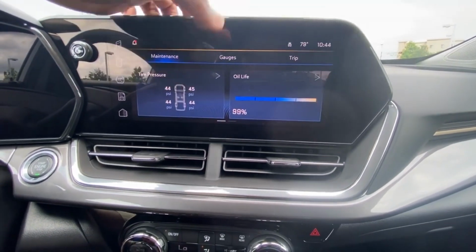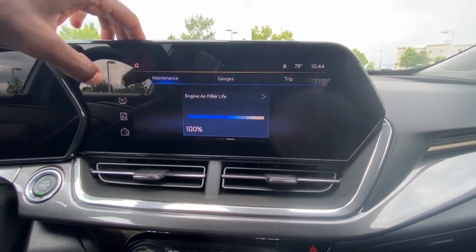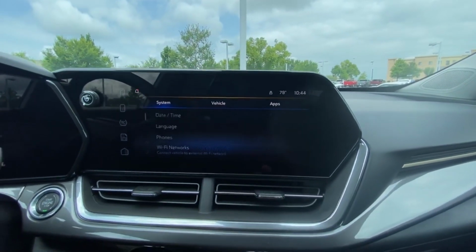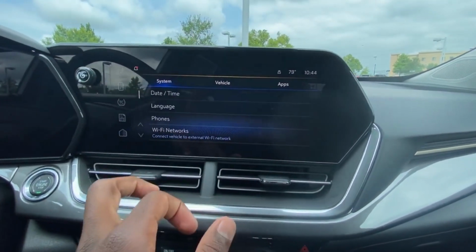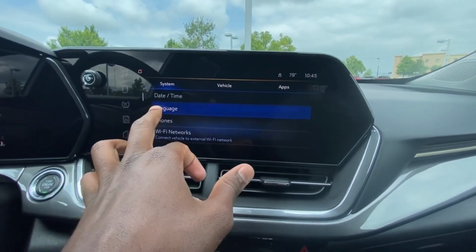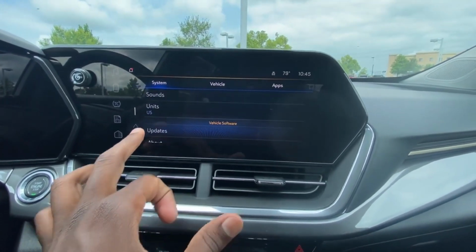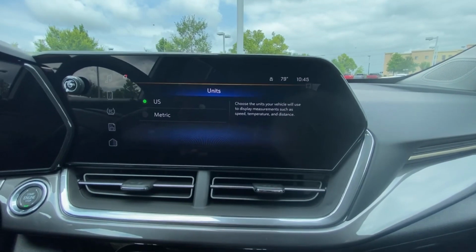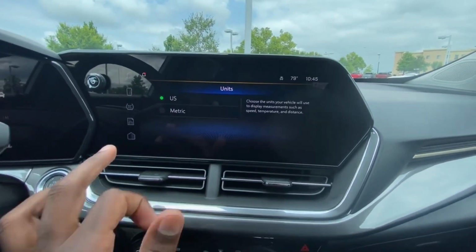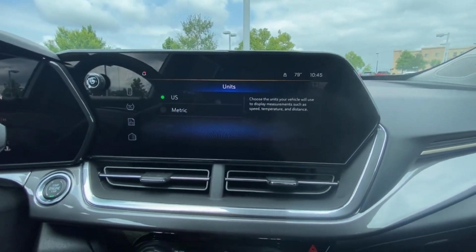And then you have 2 different pages for the maintenance. So tire pressure is there, oil life, and then scroll over, you get the engine air filter life. So again, it's so simple to use this system. I absolutely love it, the simplicity of it. And I do like that we're able to have the cool screen here, like in the Colorados and Canyons, but my headlamp controls are still where they're supposed to be, because I've had a little issue with how that works.